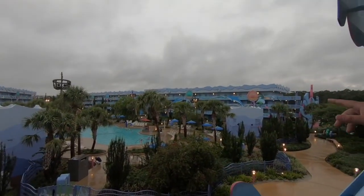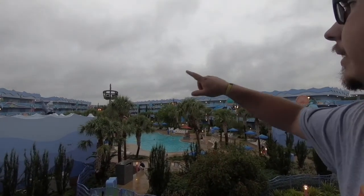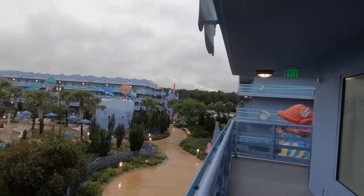We're going to start off by showing you the room, but before we do, look at our really cool view that we have here of the Little Mermaid area. You can see the pool down there, you can see Ursula, King Triton, Ariel's right over here next to our room, with Flounder. So we're really excited to be here. We're going to show you all around the resort, but let's start off by showing you the room.